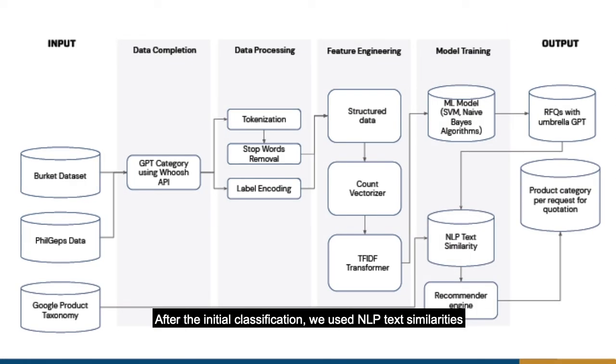After the initial classification, we used NLP text similarities to check for specific GPT categories. A recommendation engine was put in place, which suggested top 3 specific GPT categories based on those inputs.